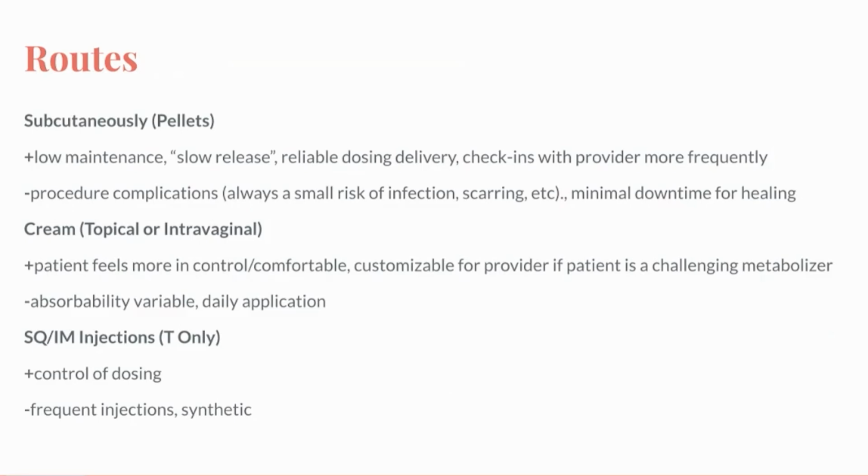Negative to the cream, or downside, I guess, if you have to weigh your options: absorbability is variable and it does require a daily application. So just keeping that in mind. If you're someone who has terrible brain fog and you're not going to remember to apply your creams, then pellets are definitely going to be a better option. I like to work through that with patients when we get there.